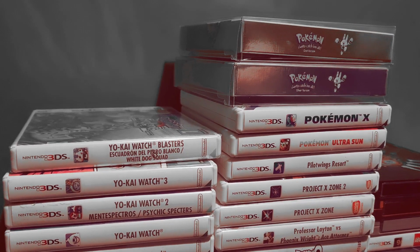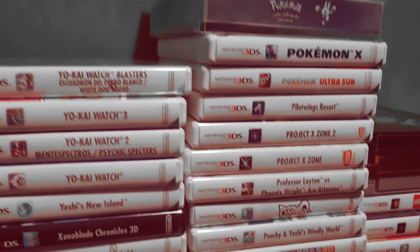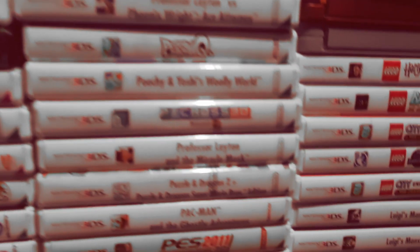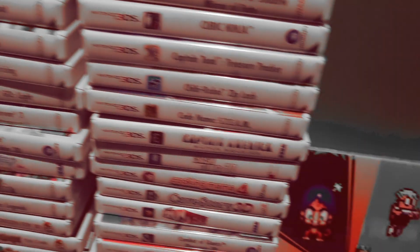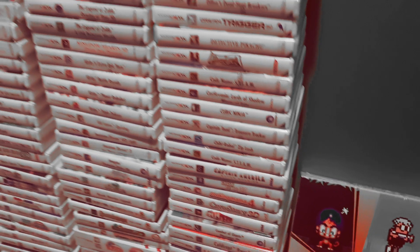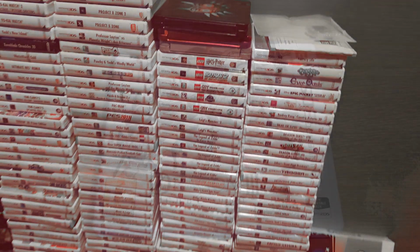I wanted to find out the value of my full 3DS collection. So we're going to be looking at each title today. There are over 150 physical games here. We'll give a full total at the end of the video of how many titles and the value based on pricecharting.com. There are special big box editions, steelbooks, they'll all be shown at the end of the video. So let's head over to the table and get things started.